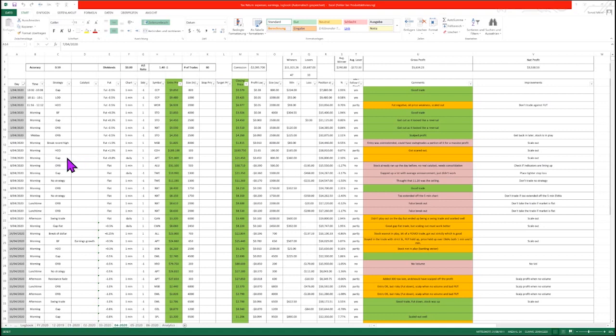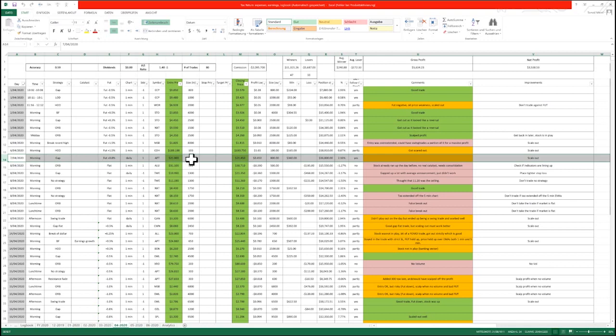So with that information in context, and again, I do that with every single trade, look at the chart, what did I do, what was my decision-making process. With that information in context, I'm trying to figure out what improvement I could have made in order to boost my profit, in order to avoid a loss, whatever the improvement might be.